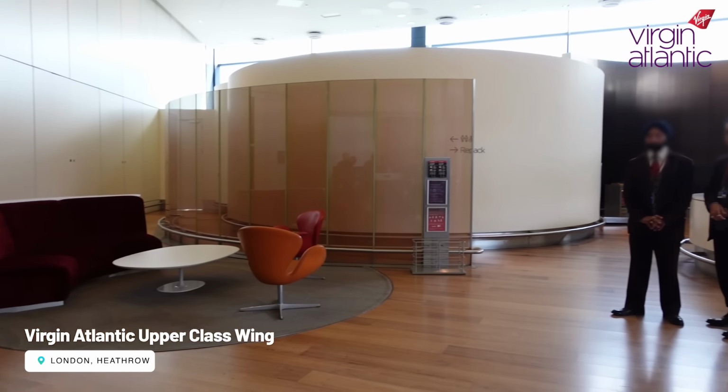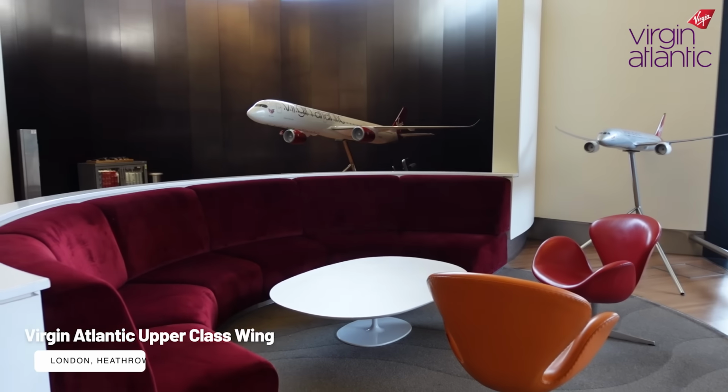I feel like we've seen this a few times now on the channel, but this is the upper class wing check-in area, and it's quiet, it's relaxed, it's always super quick and efficient. And right back here, there's a private security lane, which I'm going to take now, which I also know is going to be quick, and then I'm going to head straight to the Virgin Clubhouse.